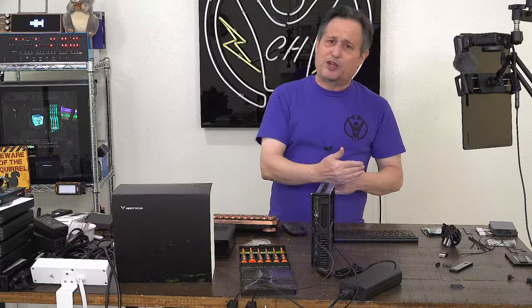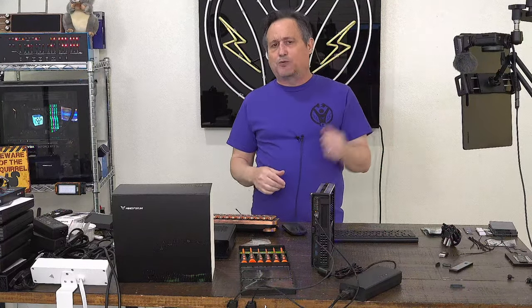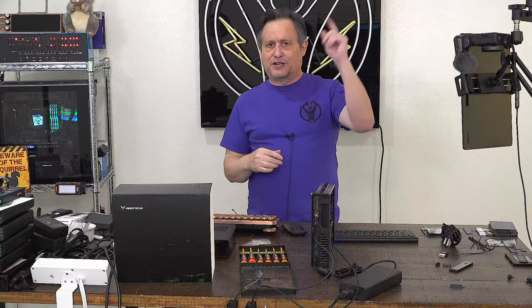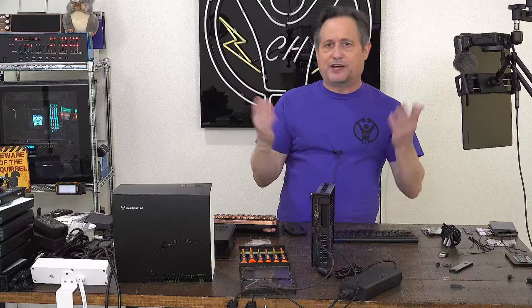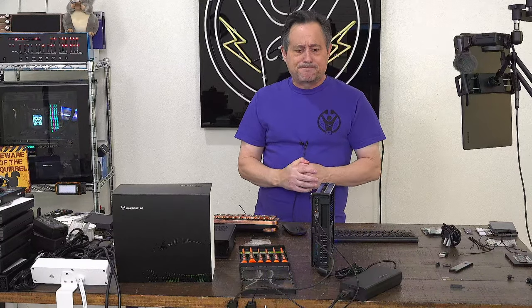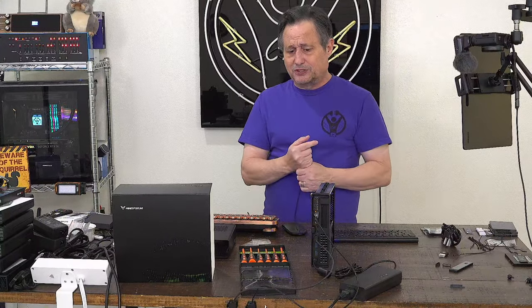As for all the networking ports on it, I don't have use for that. In fact, the machine in the back is on Wi-Fi because I don't have any cables running through Studio B here. So this has built-in Wi-Fi. We'll probably just end up using that. And we won't even use any of the networking ports if I end up using it as a video editor. So it holds a lot of promise.